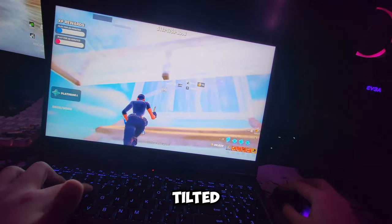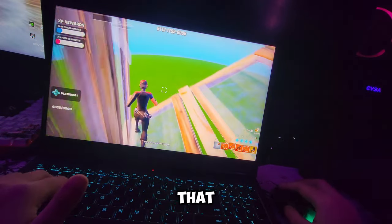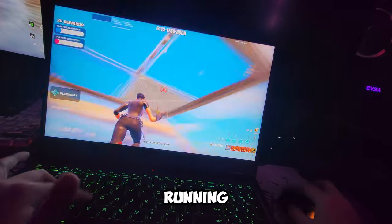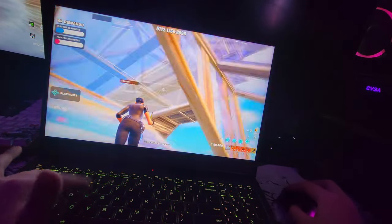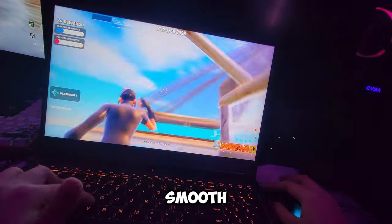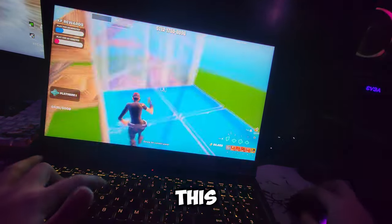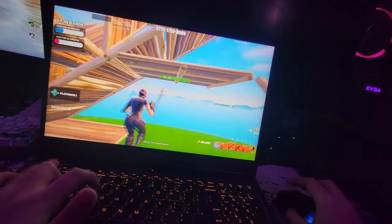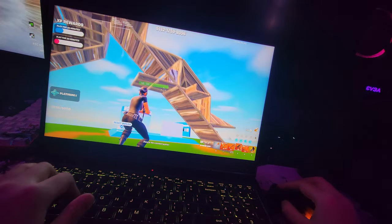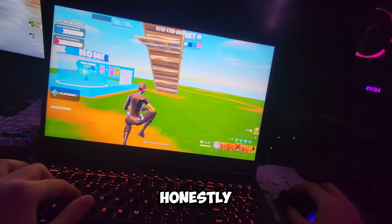I have the laptop tilted up a little bit just to have more airflow, so it doesn't overheat. But honestly, for a 3050 Ti, running over 240 FPS, this feels really smooth. For a $1,000 laptop, this is not bad at all. I think about 240 to 300 FPS. It just depends on what kind of situation we're in, but honestly, it's not too bad.